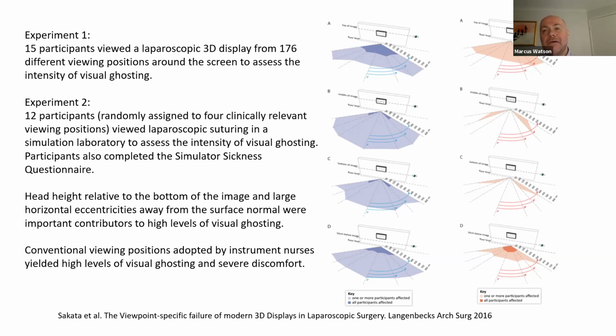And lo and behold, in some of these positions, especially at the wrong height or the wrong angle, people found that they had simulation sickness and the ghosting. So we actually then discussed with nurses working in clinical areas with 3D laparoscopic and with 3D colonoscopy, and the outcome from that is that they experience these feelings for real.